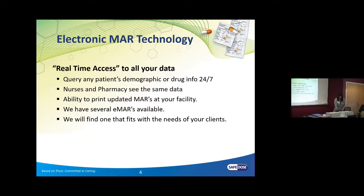Very good. So the second pillar happens to be technology. Right now, our current software system offers 52 EMRs to choose from. There are quite a few that you can set up, and you can go through and decide which one works best for you. Some of them are just pharmacy.